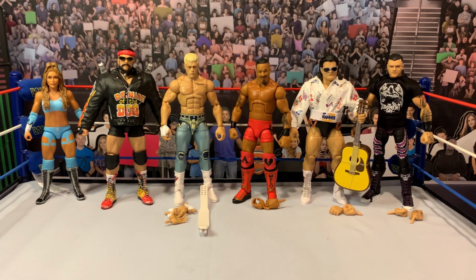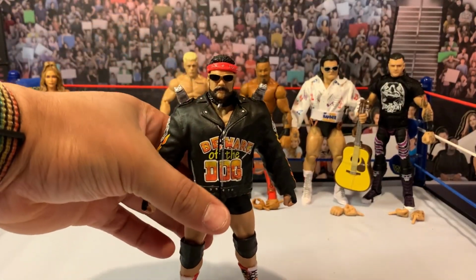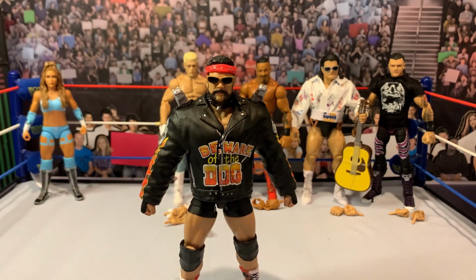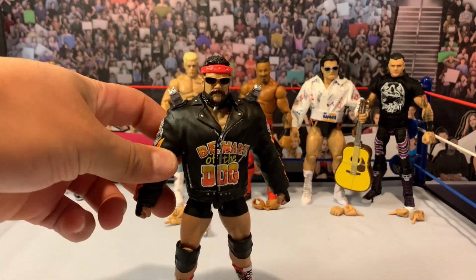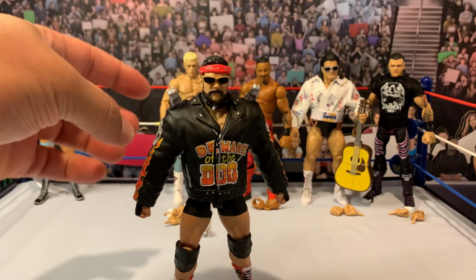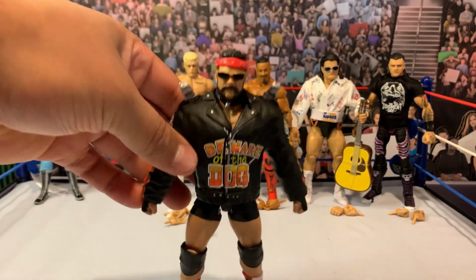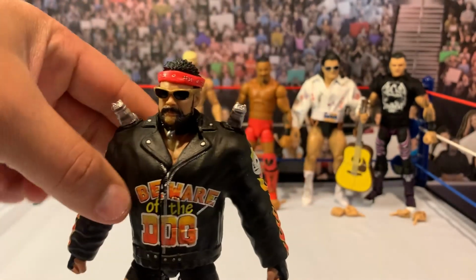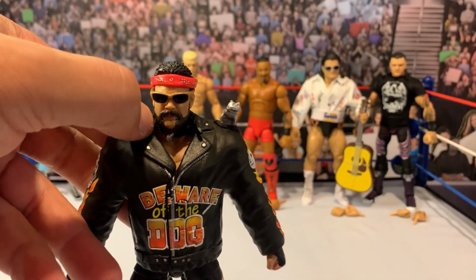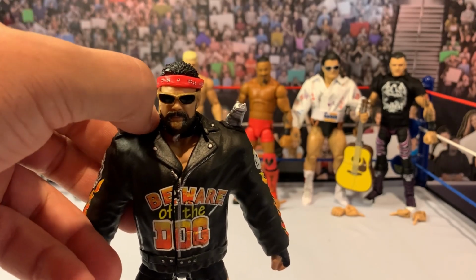So Rick Steiner, I passed up once at retail. Was going to wait and see what price it came to on Ringside, and didn't pick him up during the Black Friday sales. So I saw him again while I was out at Walmart, and I love this jacket. I love that we got the dogs on the shoulders. They put a ridiculous amount of detail. They even put the zipper painted in there. It goes all the way up here. He's got the collar, is that the collar?